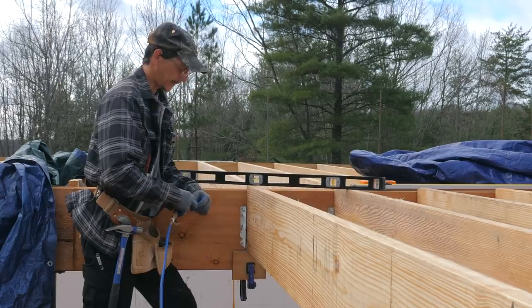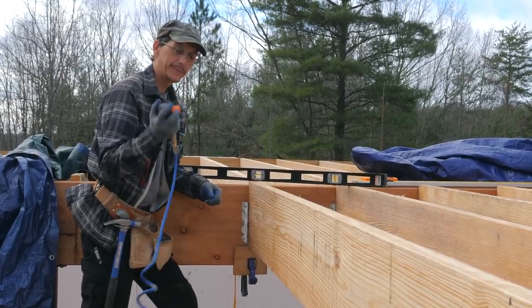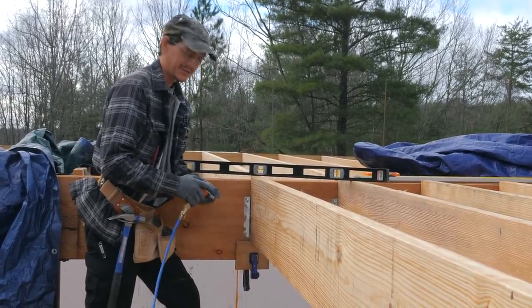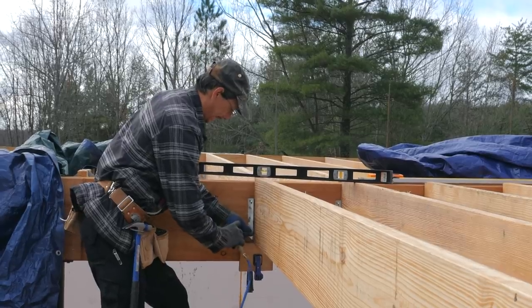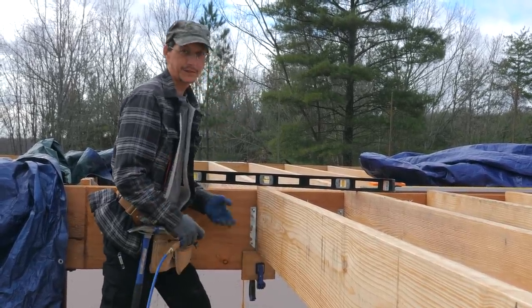Okay, cheese ball. A few people mentioned in the last video, get a palm nailer. So I picked one up from Amazon. Thing works great, man. Sure beats swinging a hammer.